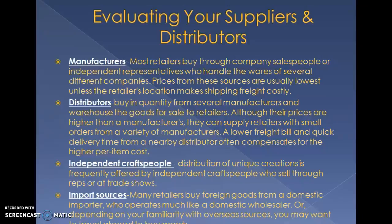Distributors. They buy in quantity from several manufacturers and warehouse the goods for sale to retailers. Although their prices are higher than a manufacturer's, they can supply retailers with small orders from a variety of manufacturers. A lower freight bill and quick delivery time from a nearby distributor can often compensate for the higher per item costs.